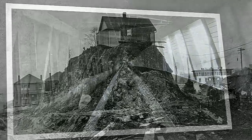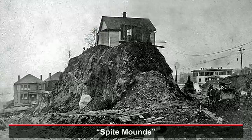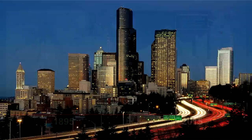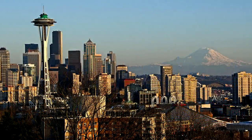Not everybody loved this hill-moving business. There were some holdouts. Folks that elected not to participate were left stranded on what became known as spite mounds. All told, 60 regrades dumped millions of tons of earth from Seattle's hills, creating almost 3,000 acres of new land. Interstate 5, that runs along the base of Beacon Hill, traces the original saltwater shoreline. Hills flattened, rivers rerouted, shorelines extended. Seattle is one of the most dramatically engineered cities in the country.